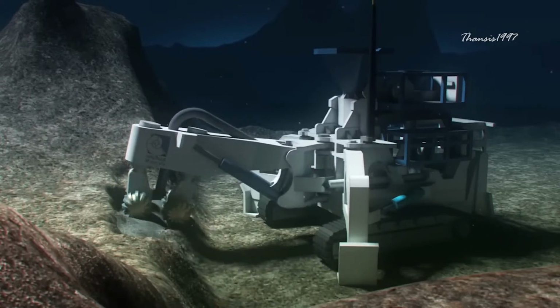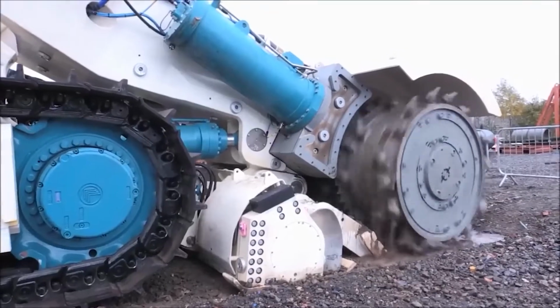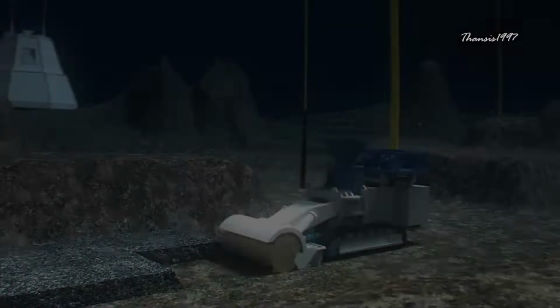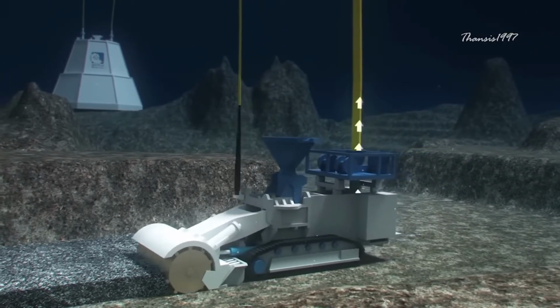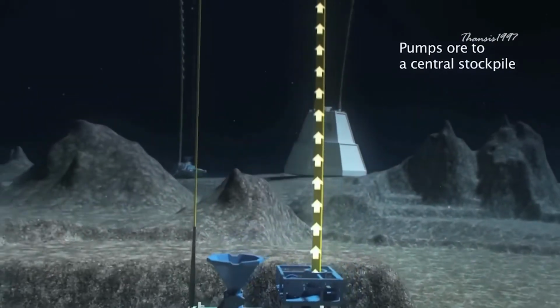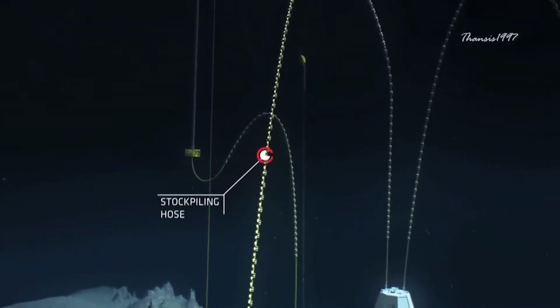Next in line is the bulk cutter to turn rocks into mashed gravel for easy collecting. It featured a massive cutting drum to help break down sediment into a more practical size. Thanks to the auxiliary cutter, which had flattened the seabed already, the bulk cutter could do the job at relative ease. Materials would be channeled to a major pile still on the seafloor for the robot to work on.